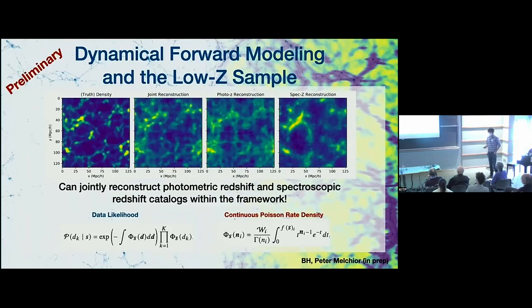And just in the final minute or two, I'll also highlight the fact that these same techniques could be used for lower redshift samples or only with photometric data. So again, we can perform initial density reconstruction, but then at the last step, where before we were looking at just a mean squared error of our field, you could expand that to various Poissonian likelihoods and be able to reconstruct the cosmic web using, say, photometric samples or other tracers. So here I show a nice little example of this. The goal was for the low-z main deep sample.